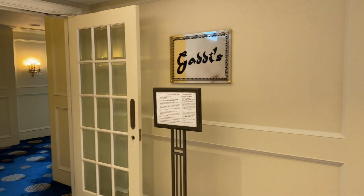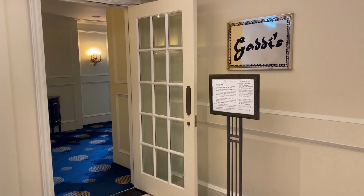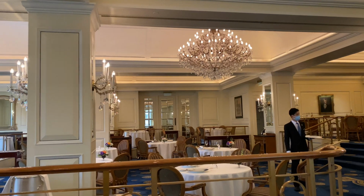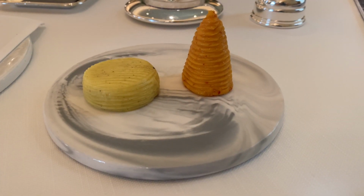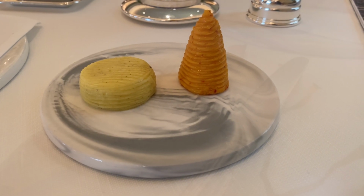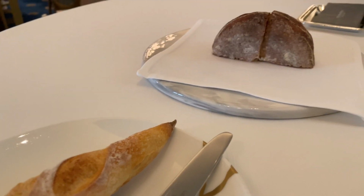And the last place that I'm taking you to is Gaddi's, which is one of the oldest French restaurants in Hong Kong and has been awarded one Michelin star. You can expect their attention to detail in creating the best food, as just look at this beautifully made smoked butter and spicy butter, a perfect match with its pastries.